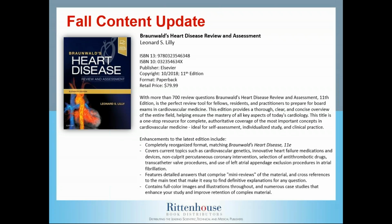Enhancements to this edition include a completely reorganized format that matches Braunwald's Heart Disease 11th edition, covers many current topics, features detailed answers that comprise mini reviews on the material, cross-references to the main text, contains full-color images and illustrations, and throughout numerous case studies, and much more.